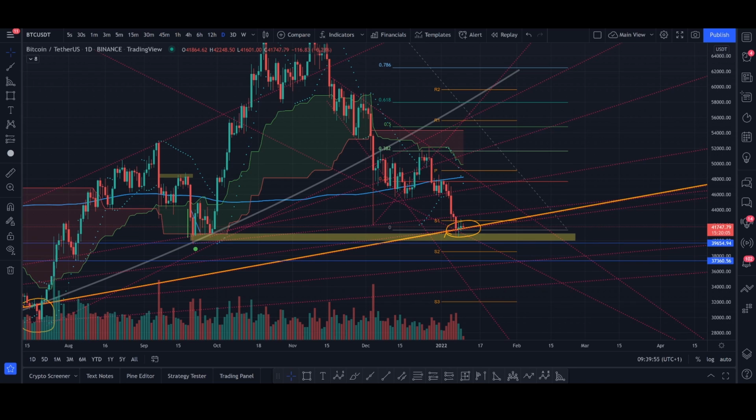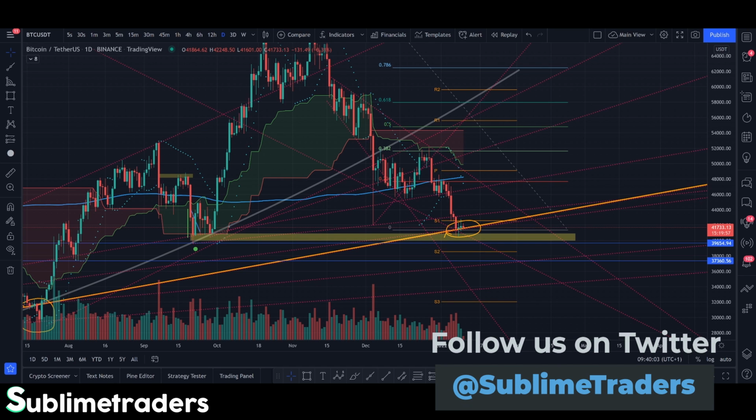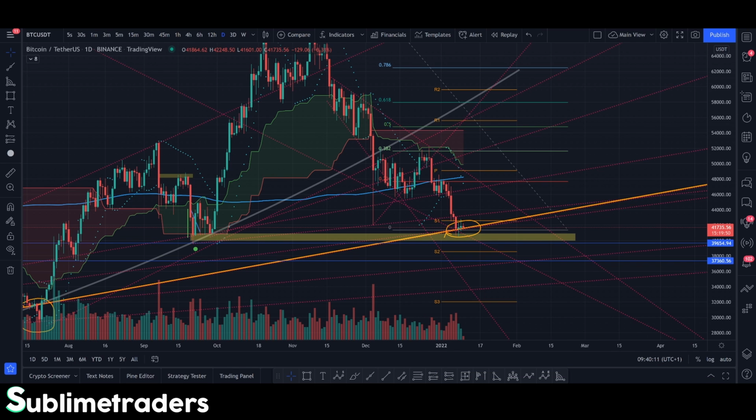So you might say that my daily chart is a bit messy, but I'm trying to keep it as clean as possible with as few indicators as possible. But I assure you that everything you see on this chart is necessary for the analysis that I'm going to make right now. So you can see clearly that the bright orange trend line is the supporting trend line right now, and we also have a support area right here that is also the 40k area. Psychological level support area, extremely important.